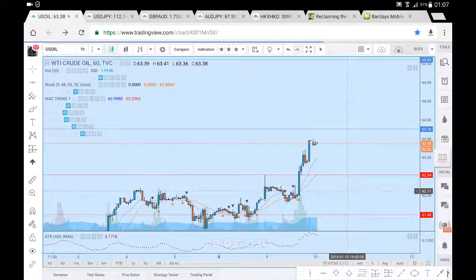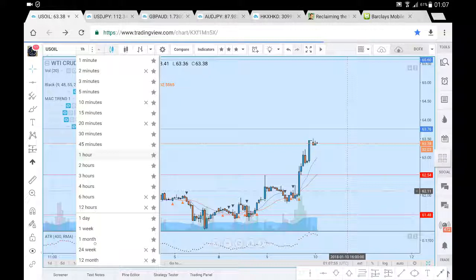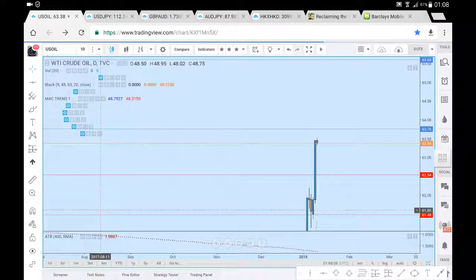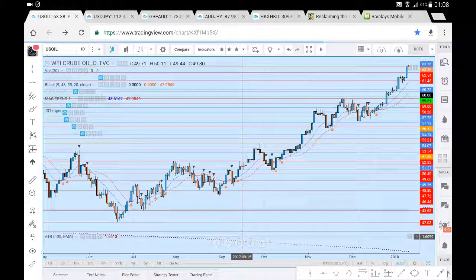We might as well have a look at the higher time frame. So if we have a look here on the daily chart, we get the scale on here correct. We change it to auto. As you can see, we've had a very strong and persistent bullish trend on the US oil pretty much since midsummer.